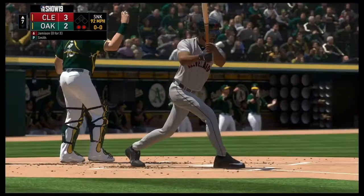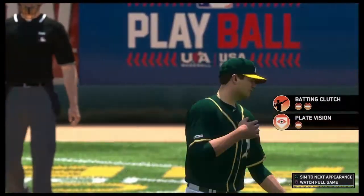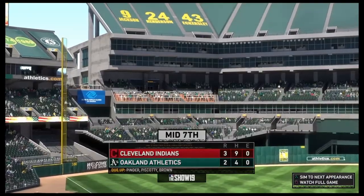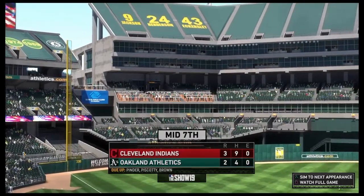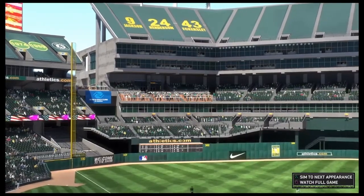Got him. So the damage winds up not being as bad as it could have been, as they'll strand the bases loaded. This side is retired. So they wind up with 2 in the inning, but it could have been a lot worse as they leave the bases loaded. It's stretch time here in Oaktown. The Tribe lead this one 3-2.